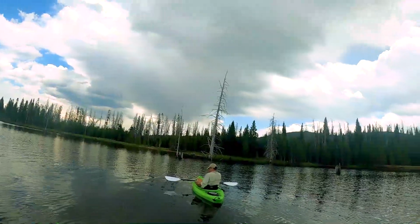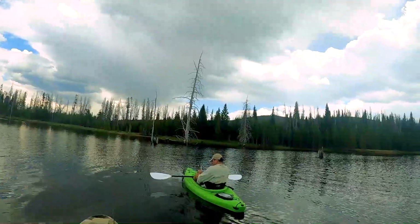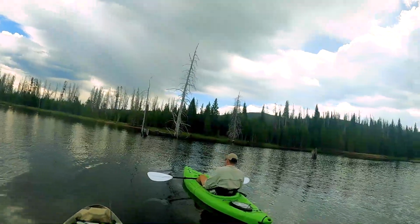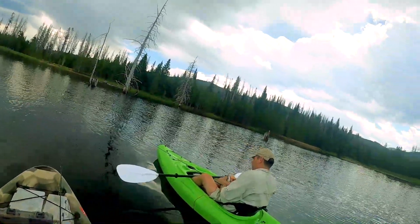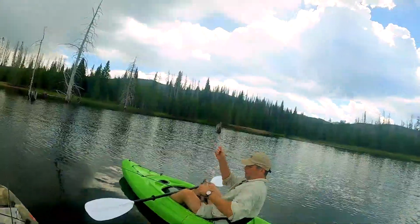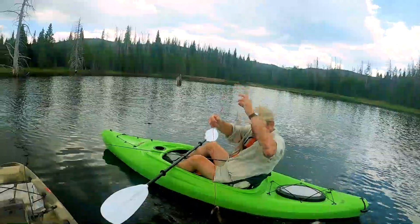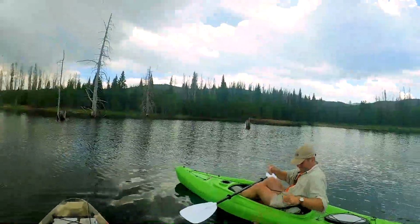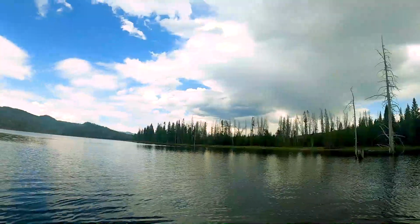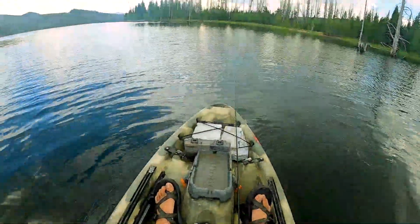Sweet, what is this fish? Woo! He's going for it. I hate to see him bleed like that. Yeah, it's tough, but getting your money's worth. Limit. Out of your tag. Oh my gosh, you did! That's funny. Limited out on Hog Reservoir. That's awesome. Nice.